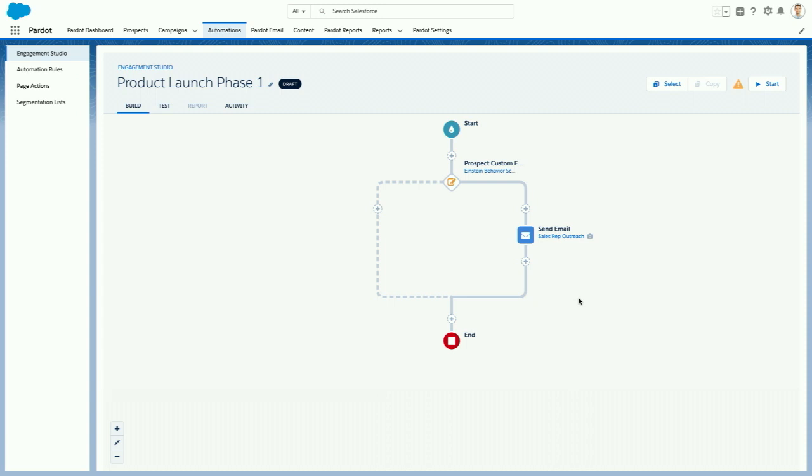But the key, again, is the Salesforce Process Builder allows me to copy the Einstein behavior score into Pardot, and I can then use this behavior score in Engagement Studio. I can also use it in automation rules and other places where I might be interested to use this score.